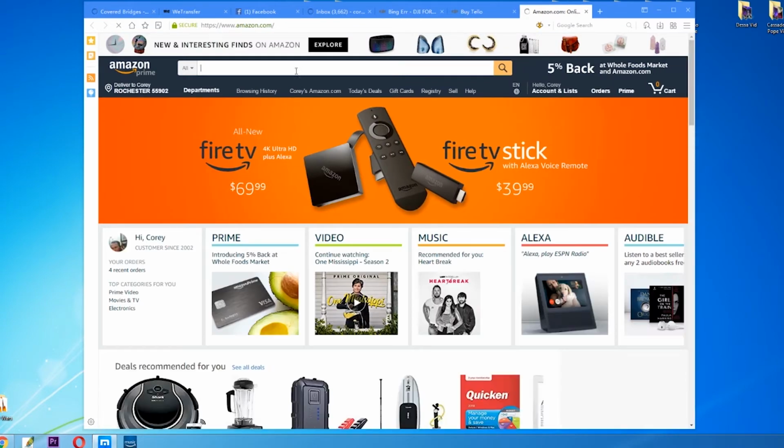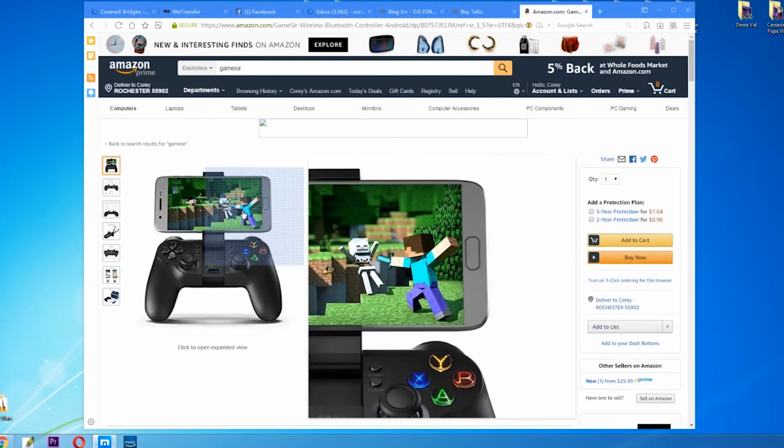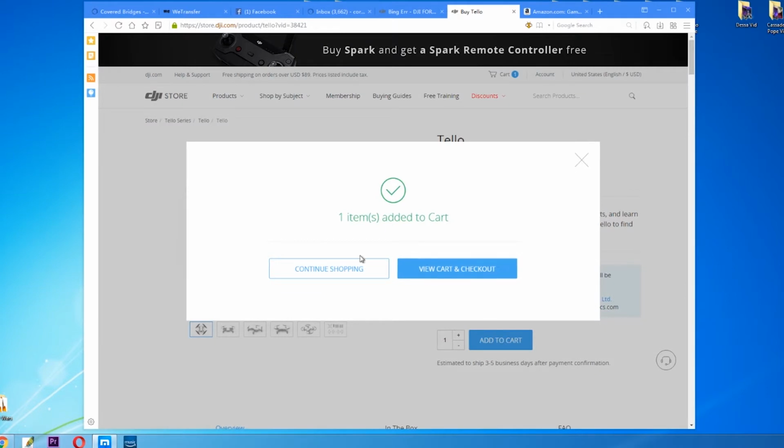It's called the Gamesir, G-A-M-E-S-I-R, $26, and it holds your phone above it like that. So you can actually use this controller, which I'm going to be using for classic video games too on my phone, but you can also use it to fly the Tello. The extra batteries for the Tello are $19. That's super cheap for a spare battery, but those are not available yet. But the Tello is, and it's only $99, and if you order it from DJI, you're not going to pay tax on it. I know it's $1 cheaper on Amazon, but you have to pay tax. So let's go ahead and order it here.